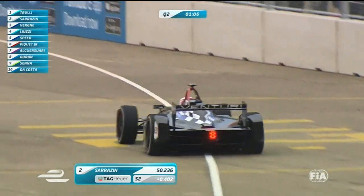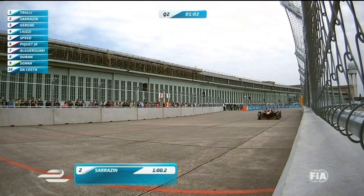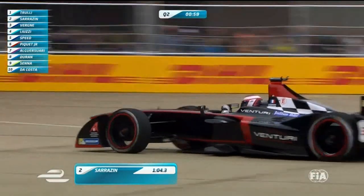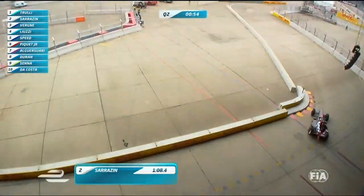That's annoying. That's a shame. Yeah, that's a real shame, because Stefan was on an improvement over his previous best lap. So, yeah, he's going to be annoyed with that. His second sector was really compromised by Alguersuari there. So, yeah, he's going to be annoyed.